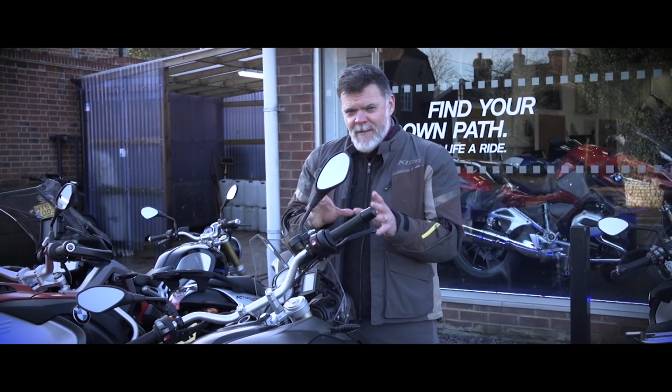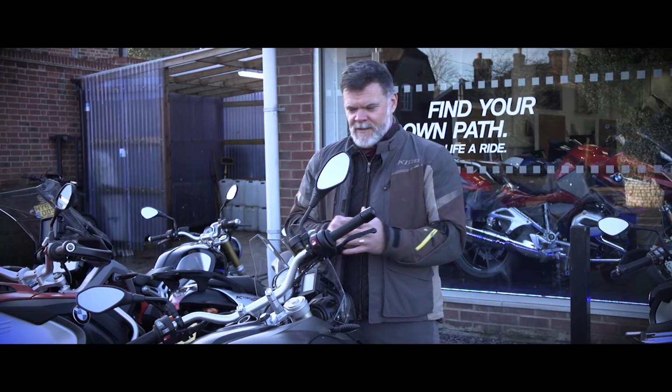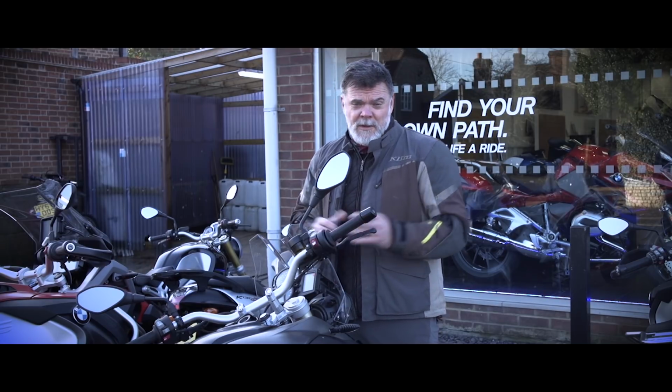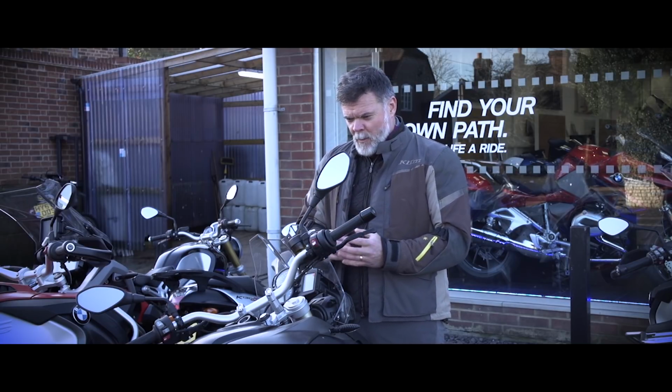Right, you know what, I have got no doubt that this bike will be a fantastically competent adventure bike. I could picture myself riding all day on motorways or back roads. I could picture myself riding off-road, and I think because of its heritage, it's quite oriented for that.